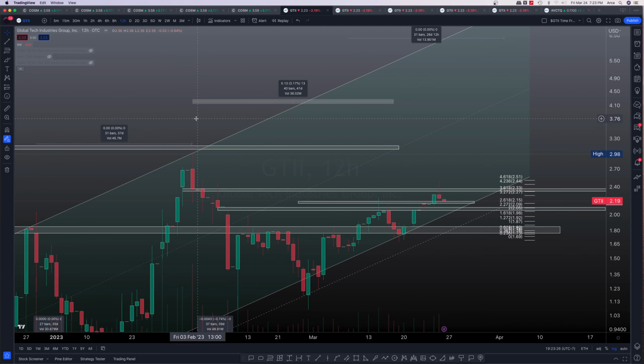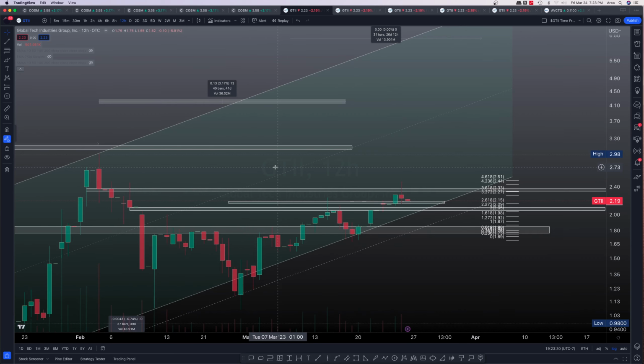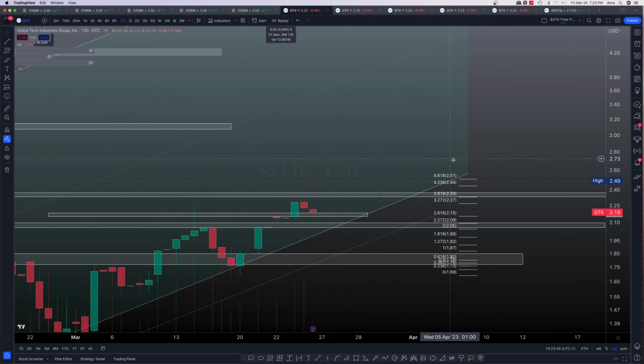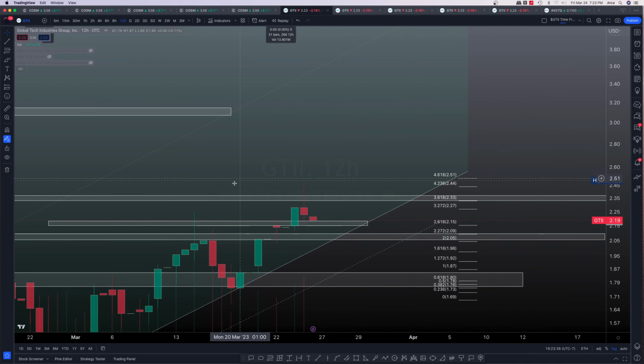Okay, so we are looking at GTII on the 12-hour chart here, the very same ascending channel that we've been looking at for quite some time, right? So I want to go ahead and show you exactly what is happening here.